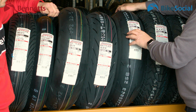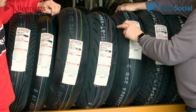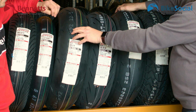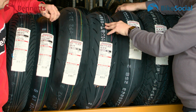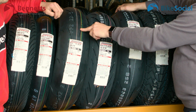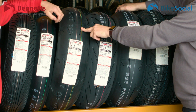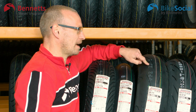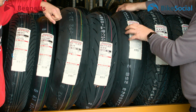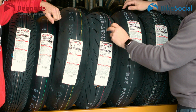So if you were to use that versus that on the road, because that's a full-on race tyre, that doesn't start working until 50 or 60 degrees. So you've got to ride that extremely hard. So it's stickier, but only when it's up to temperature. Yeah, so the RS10 here will be in between that and that.